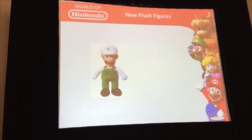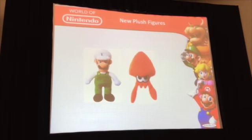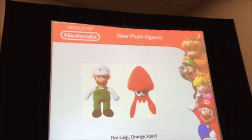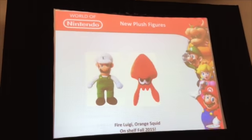What's going on next one? There we have Luigi, as well as the Orange Squid from the new Nintendo blockbuster game Splatoon.